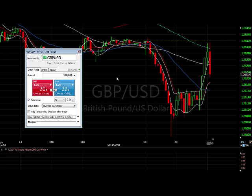So it's pulled back to its hourly 50 MA, and it's already had a bit of a bounce off of that. As we can see, the hourly 50 was around about here, so we're just bouncing around that zone. I'm just looking to see if we can pull back into these bands. There's some other levels there as well, with a stop at the low, and see if it can have a bit of a bounce this morning.